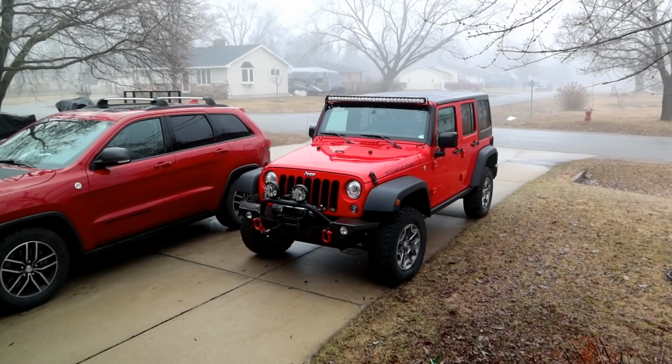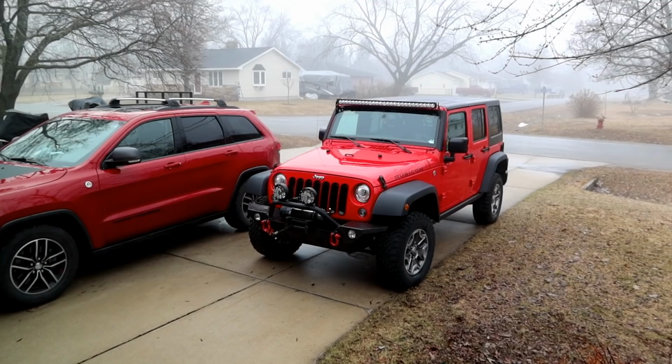Wow, it's crazy foggy out there this morning. It was a little bit worse earlier. It's already starting to lift, but creepy, creepy foggy.